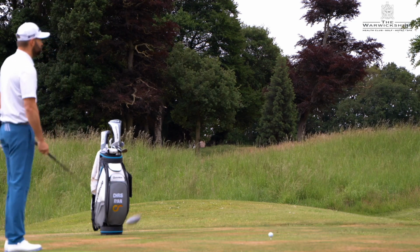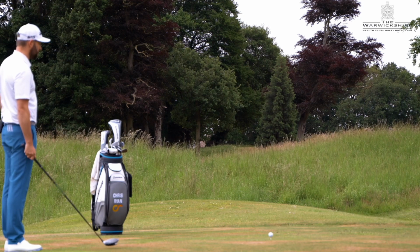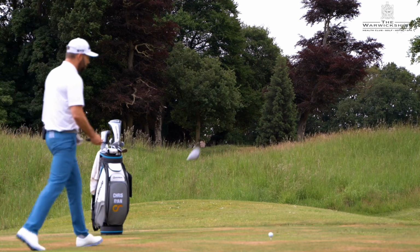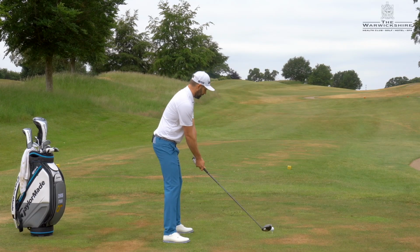So let's go ahead and hit this drive. I'm going to have my shot shape that I'm playing, which is that little kind of up the left, potentially pushing up to the marker post. I've got my 3 points that I'm trying to hit to, and I'm going to have my tempo. There's 1, 2, 3, club goes in, and I'm setting my tempo for my swing.